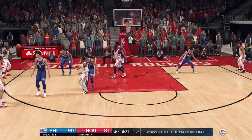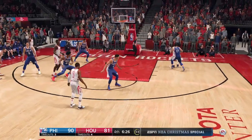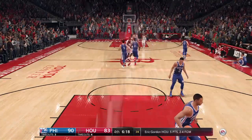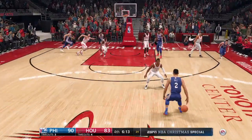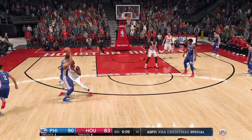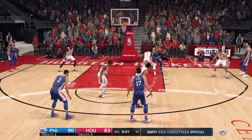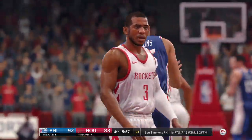We're down to 9 seconds on the shot clock. Not much time to get this shot off. To the rim. Good finish inside. Green set nicely. Kicks it out to the corner. Nice inside pass. Simmons for two. Lets it go. Able to put it in.